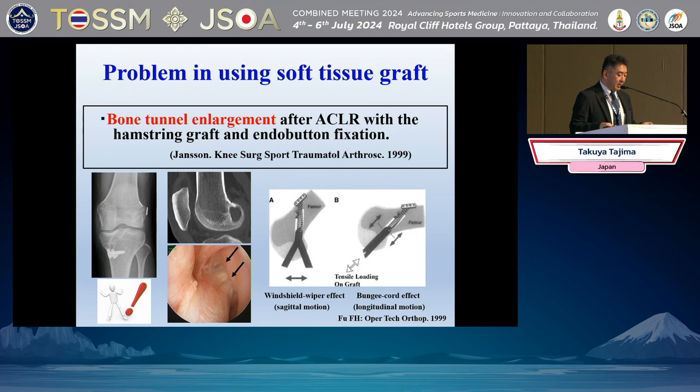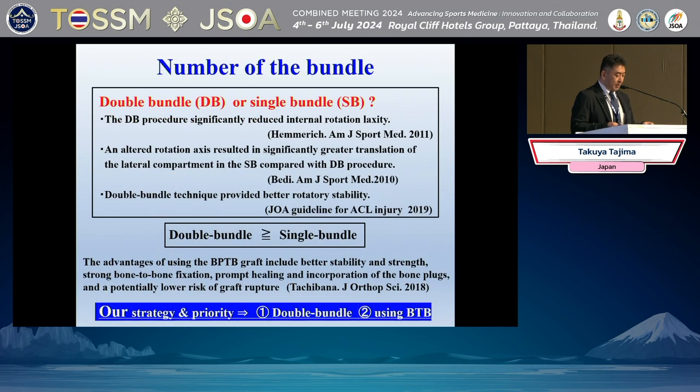Soft tissue graft, such as hamstring graft, is one of the popular options. This type of graft is easy to control and use. However, bone tunnel enlargement has been reported. From previous reports, the double bundle procedure provides better rotatory stability.